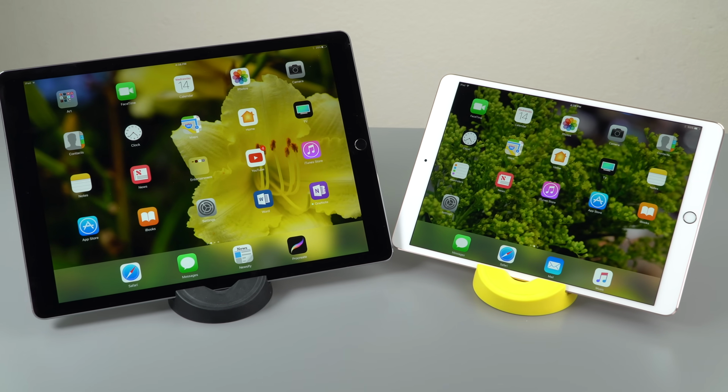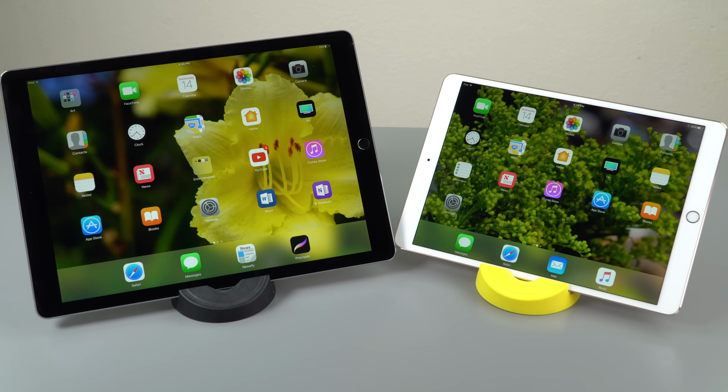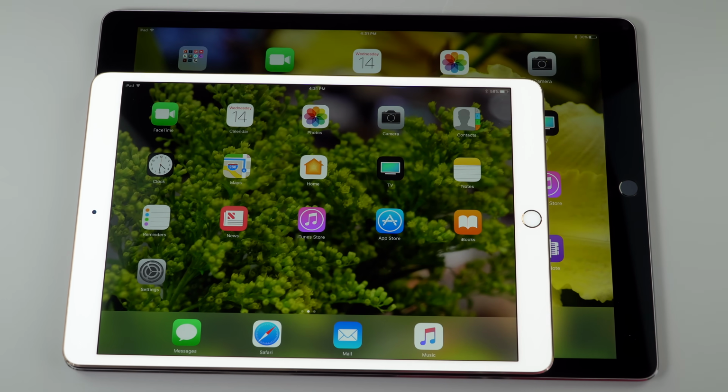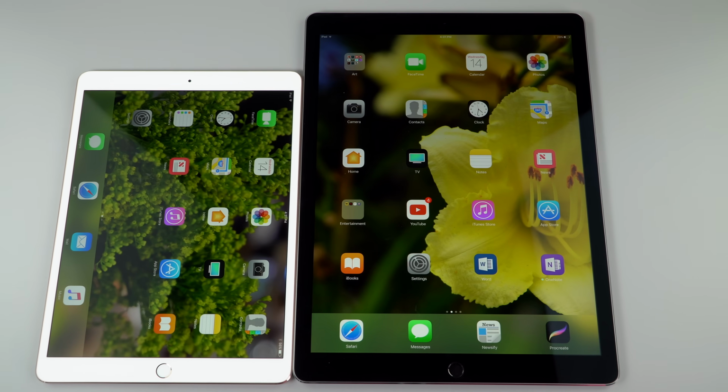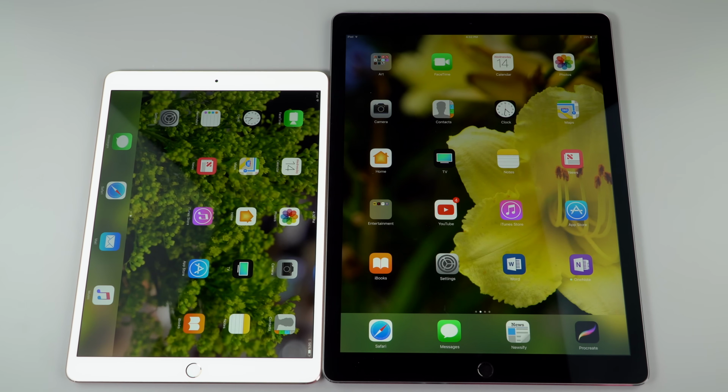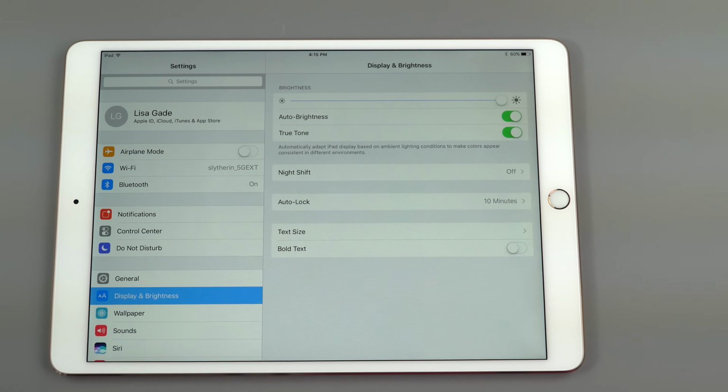Both of these have wide P3 gamut displays, 600 nits of brightness, and that means they can do HDR. However, there's not much in the way of HDR content out there yet to, well, do anything with it other than enjoy how gorgeous looking the screens are in general. One thing that I've really come to love is the True Tone display.